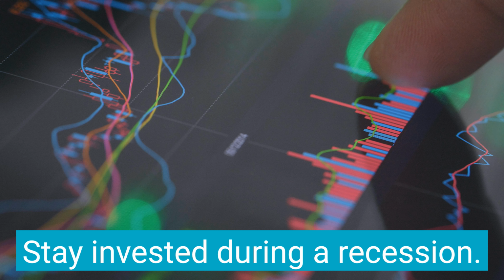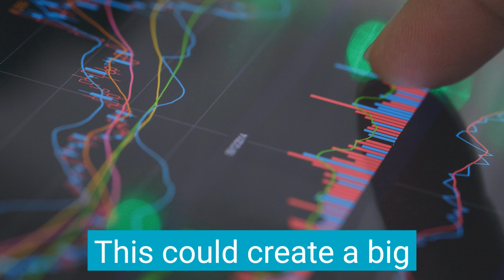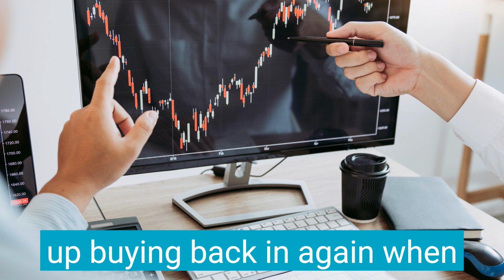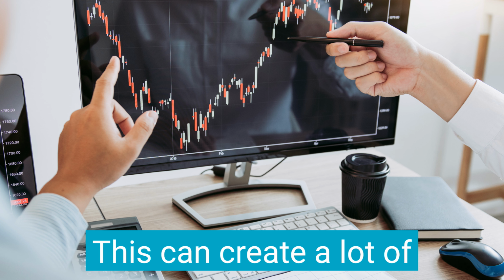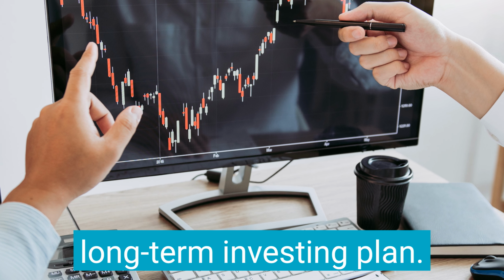Stay invested during a recession. Some people might want to sell their investments during a recession due to fear. This could create a big problem down the road. If you're selling during a recession, you're likely to end up buying back in again when the market starts to rally. This can create a lot of unnecessary volatility in your portfolio. Instead, maintain your long-term investing plan.